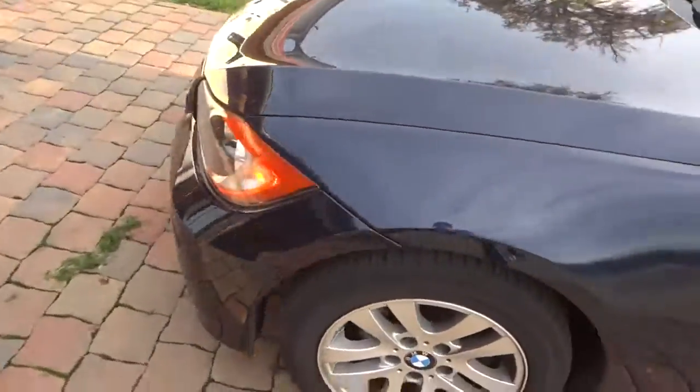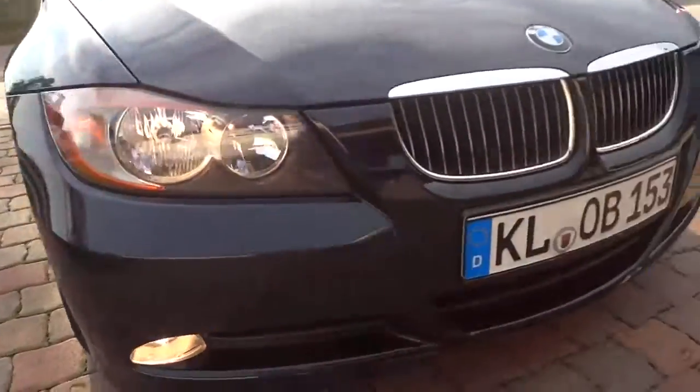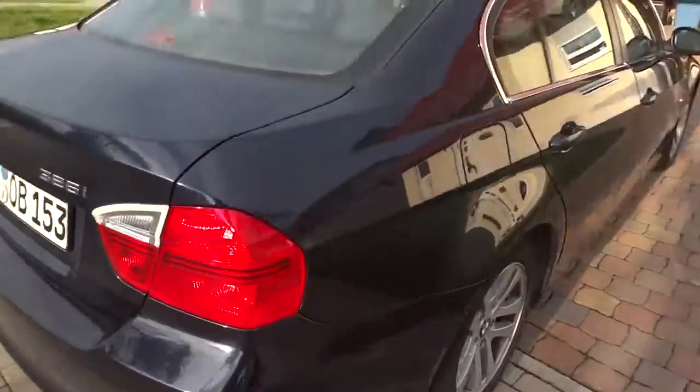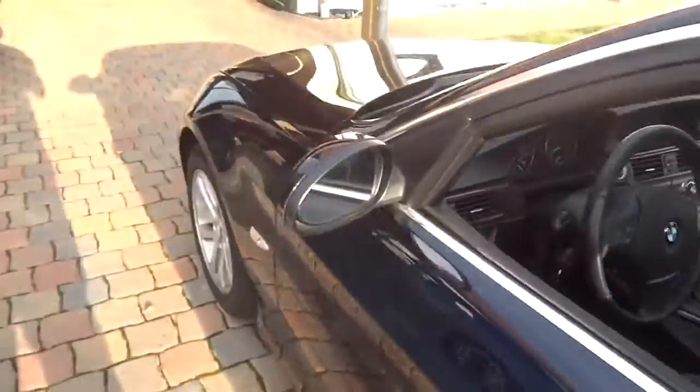Now let's go ahead and check out the exterior. Really nice. You also do have indicators on the side, which is nice. Now we're going to shut off the headlights and hazards. But now, I'm going to pop the hood and show the engine.